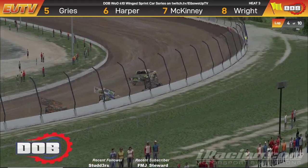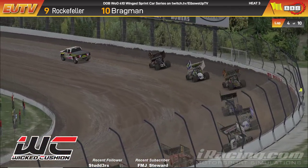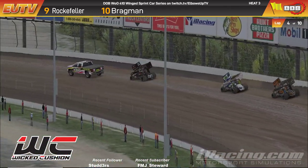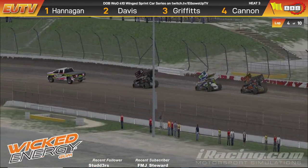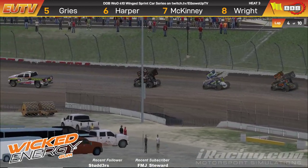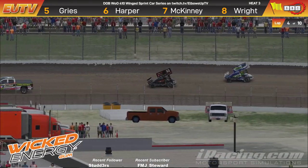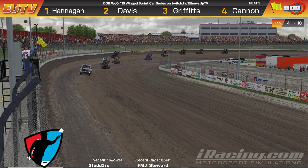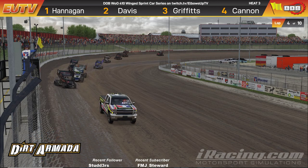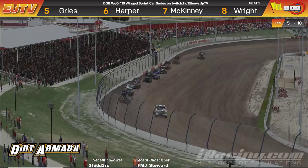I'm not sure that Mason really wanted to see that. He got a really good start there on Davis, and Davis was under fire from Cannon and Griffiths. Now, the laps are winding down here, so he's not in any danger at the moment, but that gap is something that's very important. He's going to want to make sure that he gets another good start here. Otherwise, he might find himself under fire from those 3 behind him very quickly. Should go green next time by here.